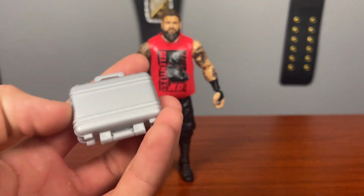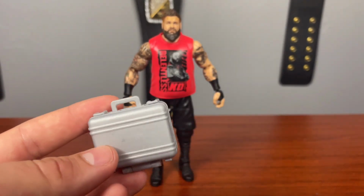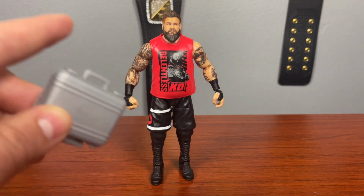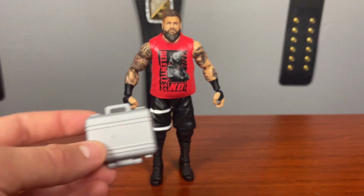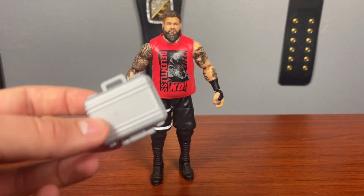And I don't remember exactly what this was. Is this back when he was teaming up with Seth Rollins? I think that might be when this Kevin Owens takes place, when he was best friends with Seth Rollins for a little while. But I don't remember exactly what this briefcase was for. If you guys do remember, leave it in the comments down below.